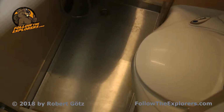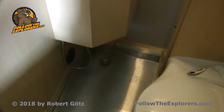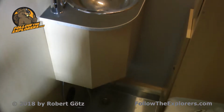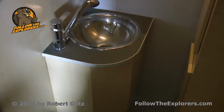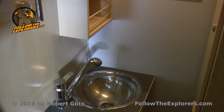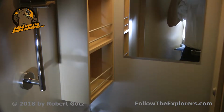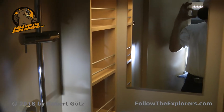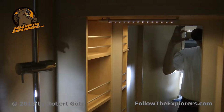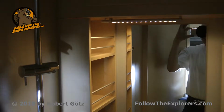So you can see here the toilet and the very limited space you have. It is almost impossible to clean yourself in this extremely small sink. You have open storage areas, so everything you have in there will be falling out when you're doing off-roading.